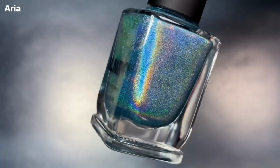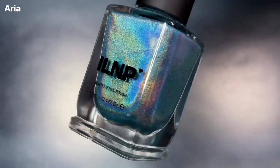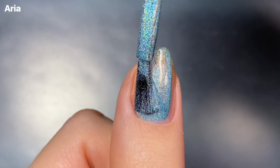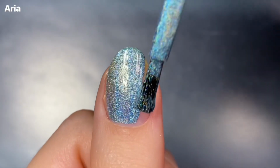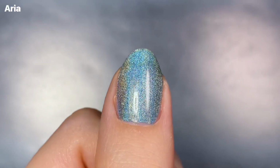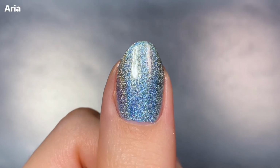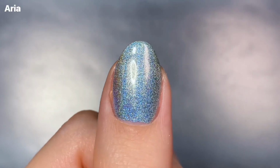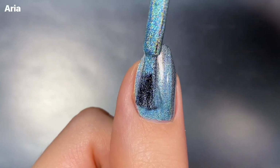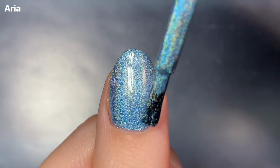Next I grabbed a couple of blues, starting with Aria, which is described as a sky blue ultra holographic nail polish. I believe this was from the 2017 Ultra Hollows collection in the spring. ILNP's hollows are absolutely stunning. I love that you can see the hollow flare even under just your desk lighting, because I know a lot of people are completely turned off from hollows because they really shine the best in direct sunlight, which unfortunately not everybody has or experiences every day.